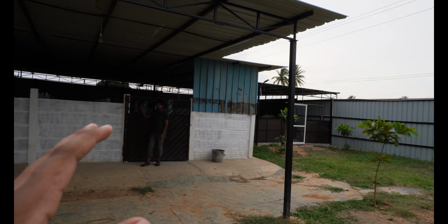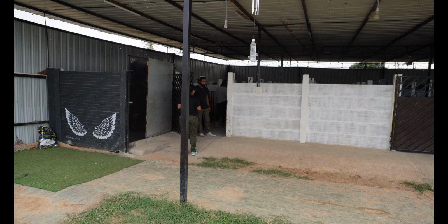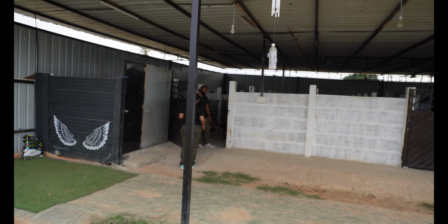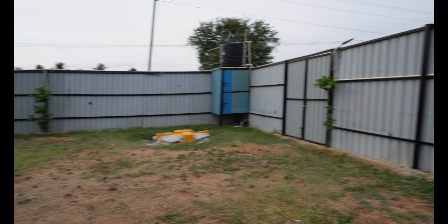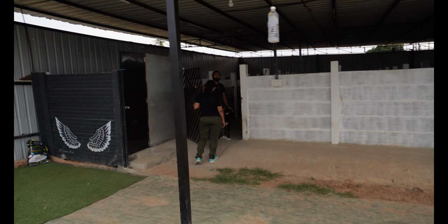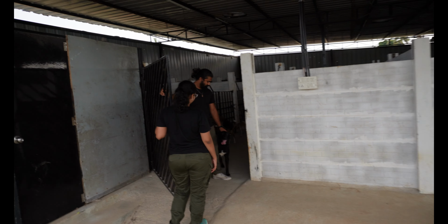Here you can see the kennels. These are the kennels. There is a capacity of around 50 dogs. Right, you can hear all the dogs barking. But this is the compound here. The dogs are let free. They can have their time. And they are surrounded by sheets. Let's not make him wait, he's holding the door for me. Let's go and meet the dogs.